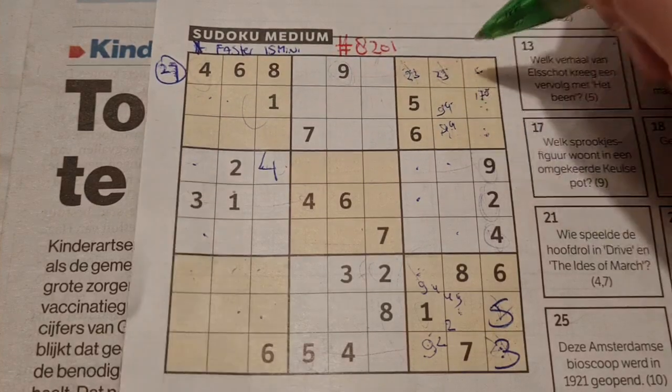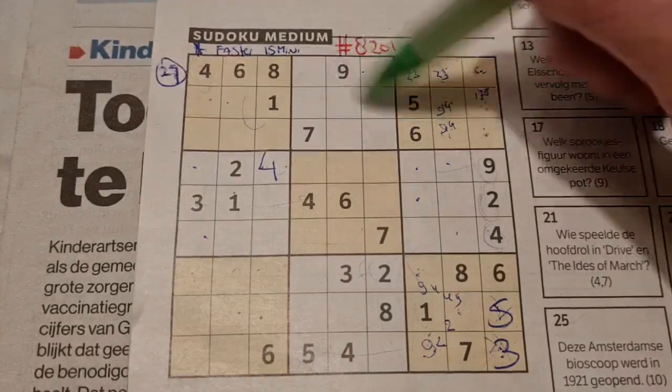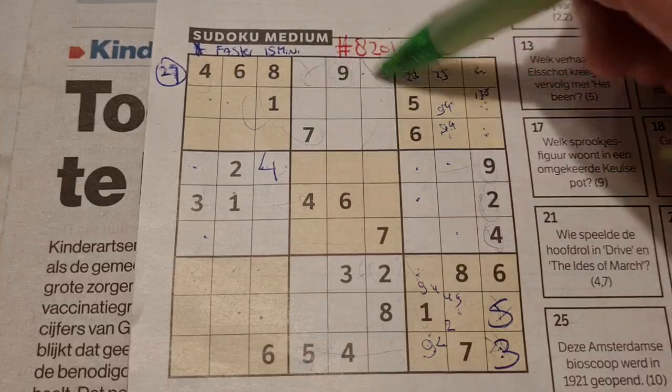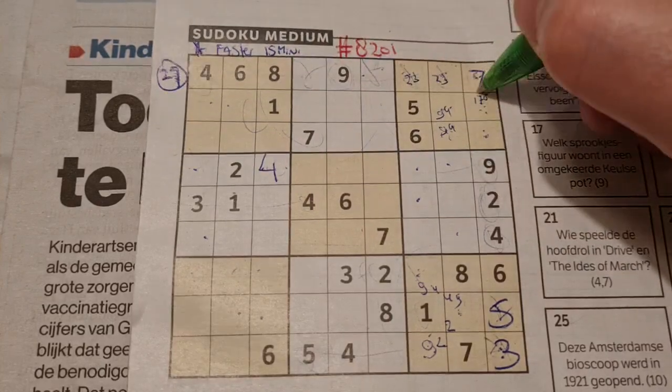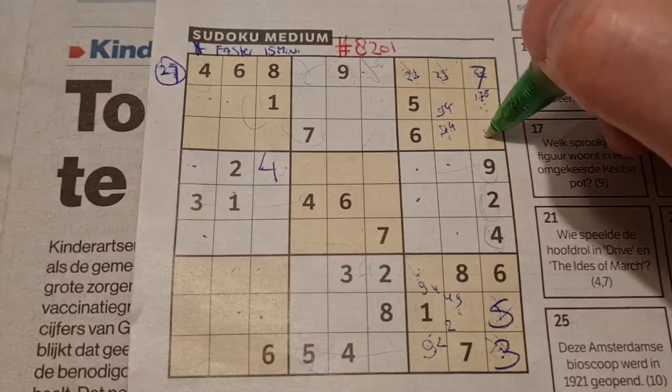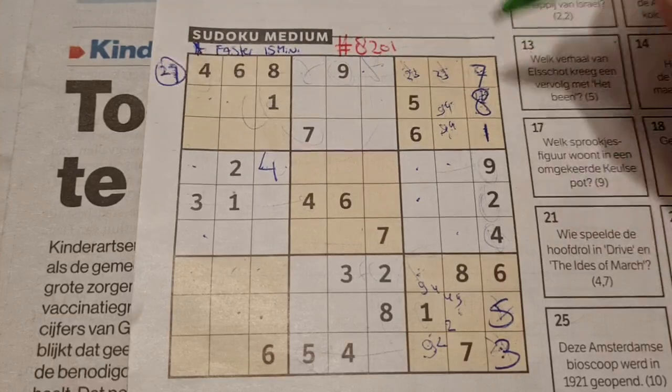Let me mark those. Okay, 1, 7, 8. Well, we have a 7 in this big square, so no 7 in these 2 boxes. 1 box left for the 7 in the first row should be there. So the 1 and the 8 are left. We have a 1 in this row, no 1 there. 1 should be here, and the 8 goes there.